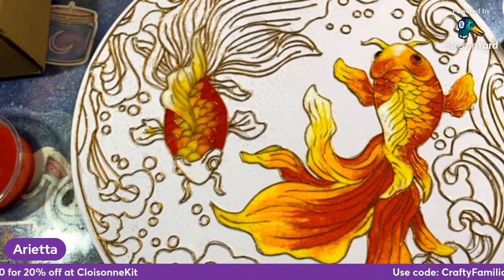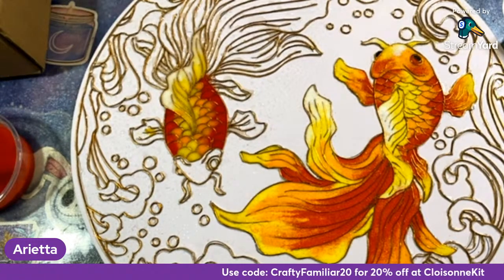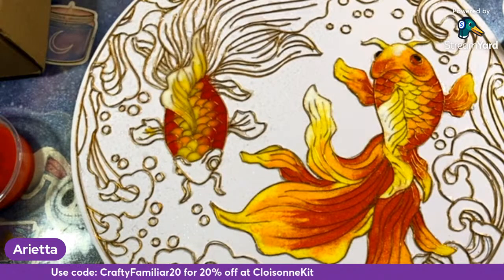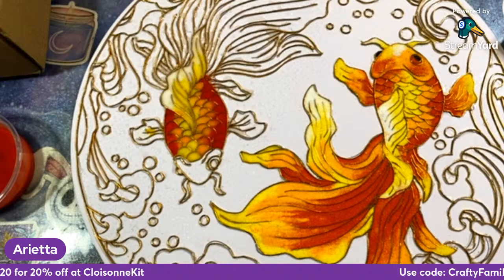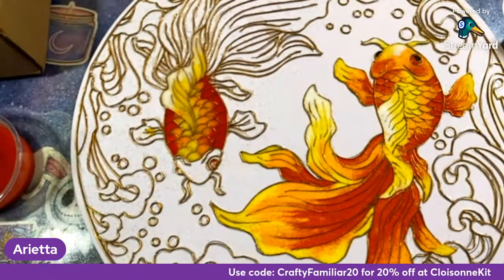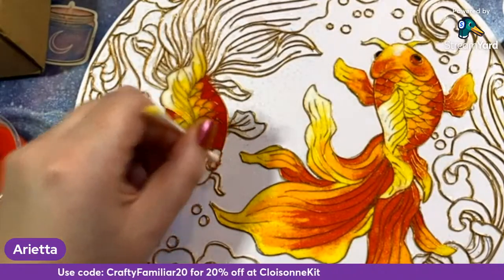Right, I need a little bit of red. This might be the time for a pipette again. Just to get in, exactly not where I wanted it. I want the other bit of the eye, not that bit.